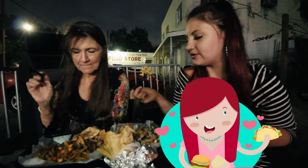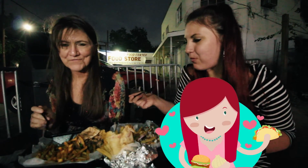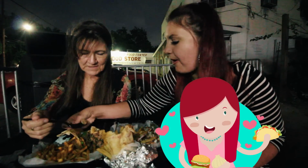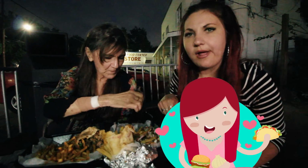Okay, what do you think of the food so far, Mom? I feel like all you've been eating is French fries. I know. Well, they're all different flavored French fries. This is a French fry lover. Did you try this? I did. It's pretty good, huh? It is. And then this has the tzatziki and some kind of cheese on it.